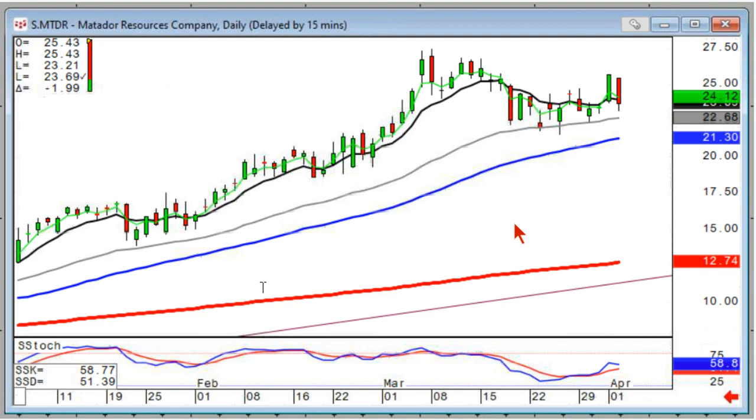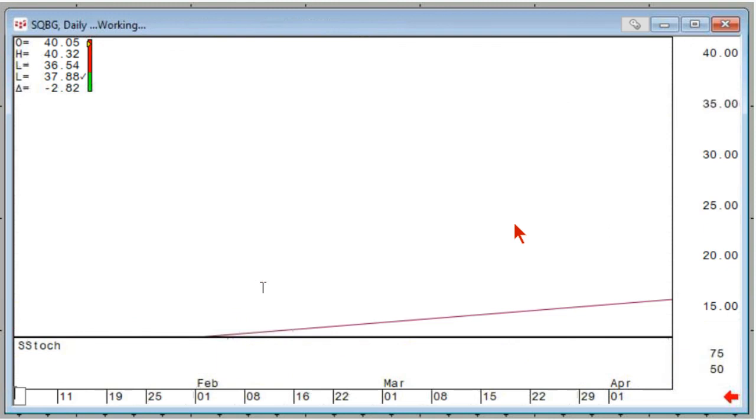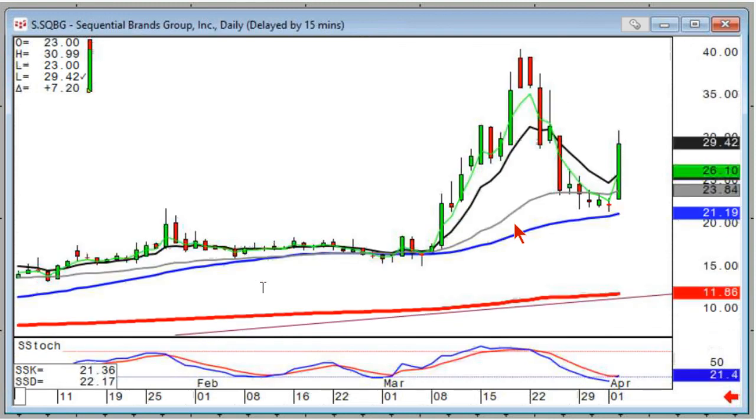I wouldn't short these. I just wouldn't be long. Yep, nothing yet to tell you to short them. SQBG. Not quite a cradle pattern, but it's still a series of dojis. So you could put it in the cradle pattern classification where you could be buying this one on positive trading tomorrow.